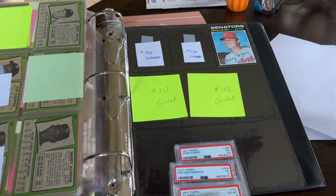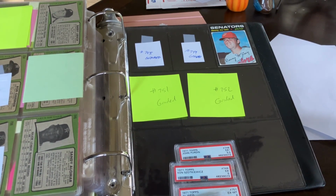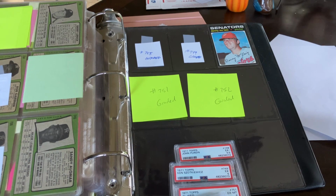My 71 set complete. 18% graded, and my goal is 5 to 10 years to have this completely done and then put it up for sale for, I don't know what it'd be worth at that time. But thank you guys. Take care. I appreciate it.